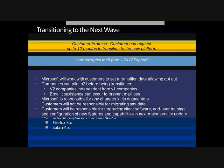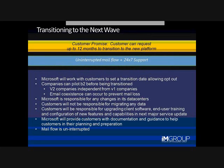If you're an existing BPOS customer, Microsoft will not just flick a switch and move you across to Office 365. They will actually work with you and your partner in trying to organize the right time. Microsoft give you 12 months from going live with Office 365 to migrate from BPOS to Office 365. So you'll get a support ticket that says we would like to move you across, and you'll negotiate a migration.